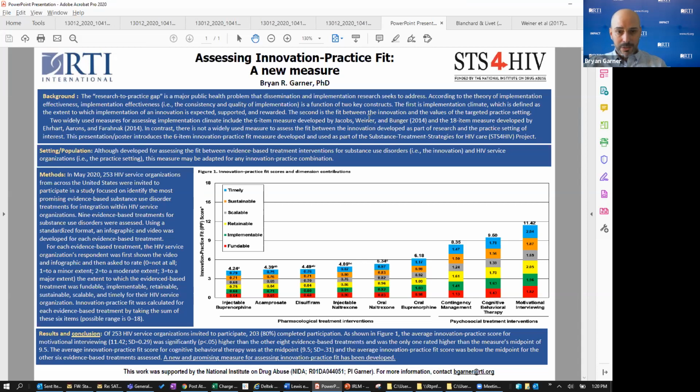The extent to which it was scalable, the extent to which if needs increased or decreased, that they would be able to train more staff, and sustainable in the sense that if a staff member did quit, we know sometimes when there's staff turnover, the implementation effort might die with them depending on how many staff were trained, but could they sustain it by training more staff? And then finally, to the extent that they felt it was timely, that it was an innovation that they needed and that they could try to do at this time.